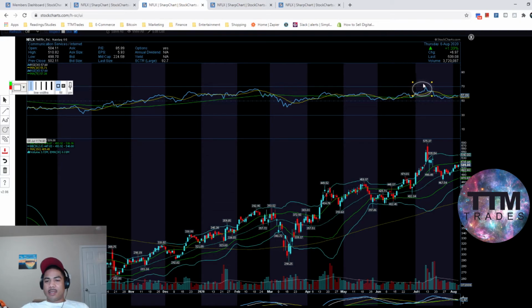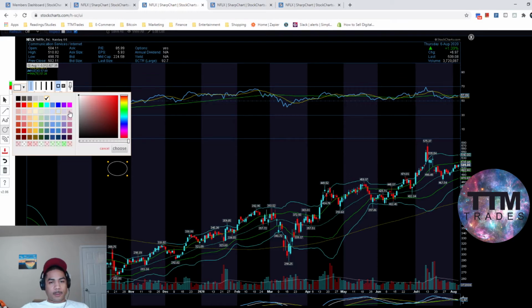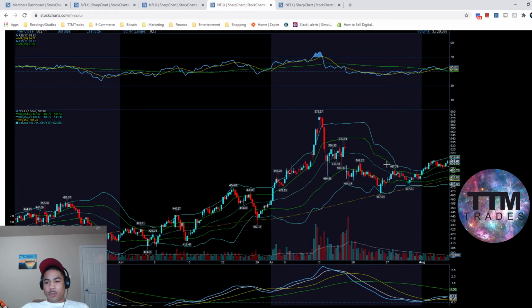Now the RSI did cross below both its short-term and long-term average as the price action began to pull back and consolidate. But as you can see here, the RSI did hold above 50, which is a very bullish sign. It started moving sideways and is now starting to cross back above both its averages to show that some buying momentum is coming back into play. All right, so Netflix is in a very strong uptrend. This is a good opportunity to position yourself again from that 470 to 493 window.